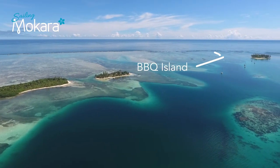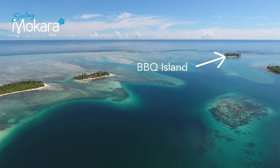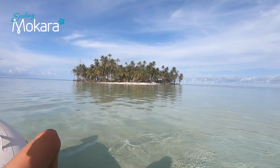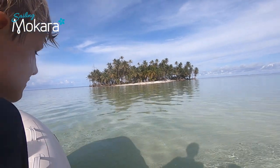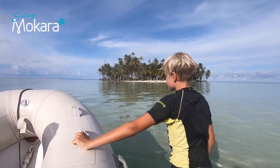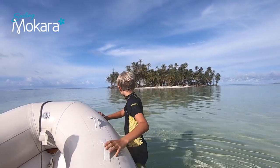Barbecue Island is one of the most well-known amongst cruisers in the San Blas. It got its name from a number of barbecues that get held there. Normally, when someone has caught a fish too big to eat alone, then they bring it to the island and have a large beach barbecue and share it with everyone that comes.